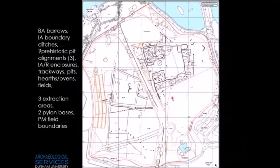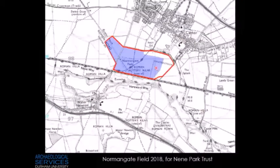So normally what we would do after a survey, we would present a colour-coded geophysical interpretation plan, assigning different colours to positive, negative, dipolar anomalies and so on. And then we would present an archaeological interpretation, which is shown here. So although there are an awful lot of features here and several phases of activity, it was actually quite straightforward just to present these in our usual manner. These are all pretty much Iron Age and Roman features, apart from the barrows. I'll move quickly on as we're short of time.